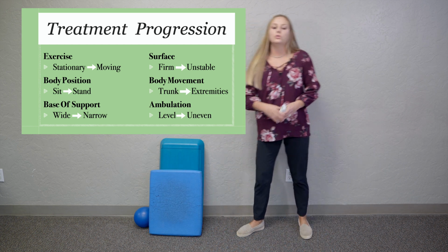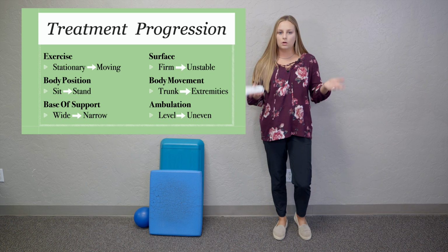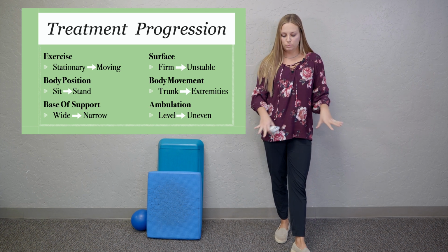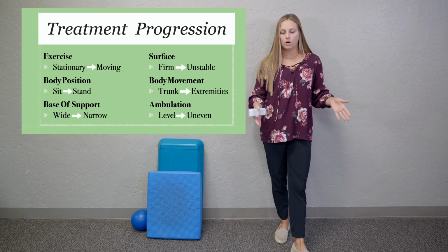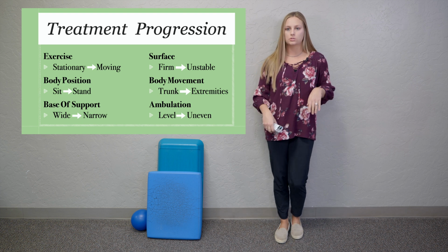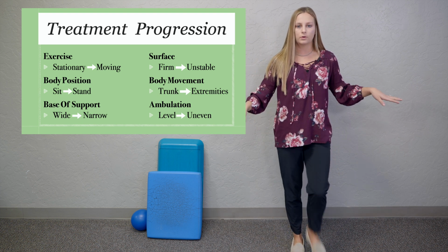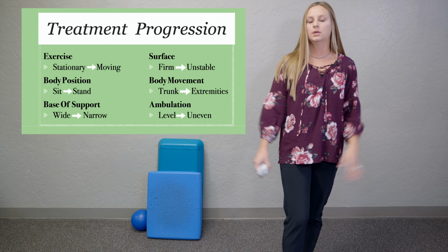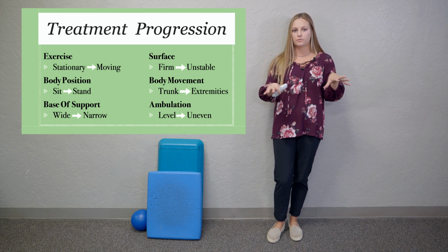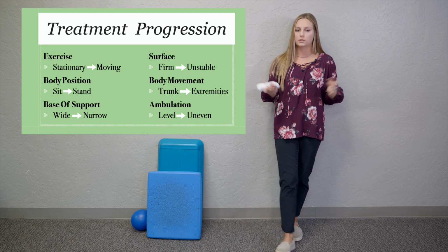Another dynamic thing you can do to challenge your balance is walking. We call it ambulation. So you want to start on a level surface, which would just be hard ground like tile or carpet. Start walking on that level surface, just normal walking. If you want to challenge yourself, you can tandem walk, so one foot in front of the other, kind of like you're on a balance beam. And then what you could do is maybe line up some pillows in your house to challenge that surface. It's an uneven surface, or you could just go out into your backyard.